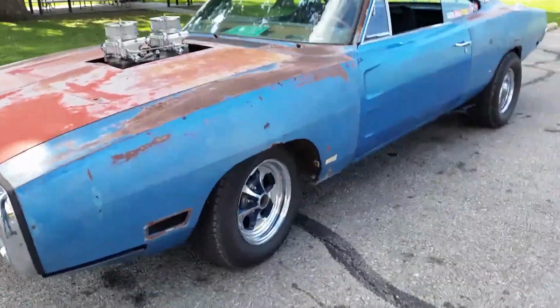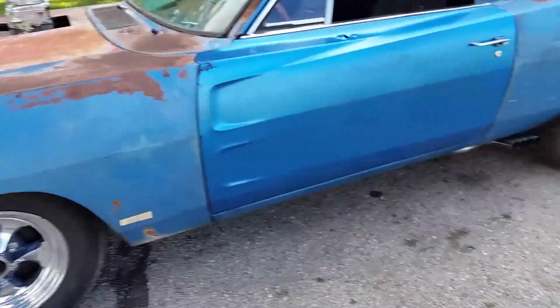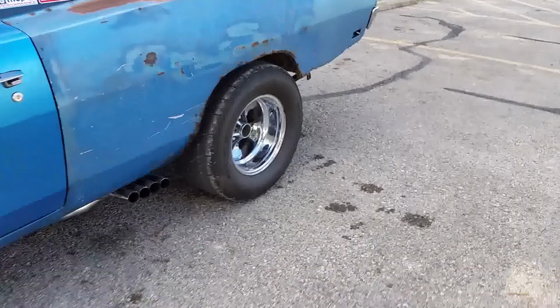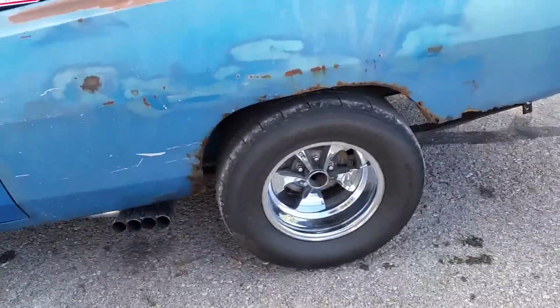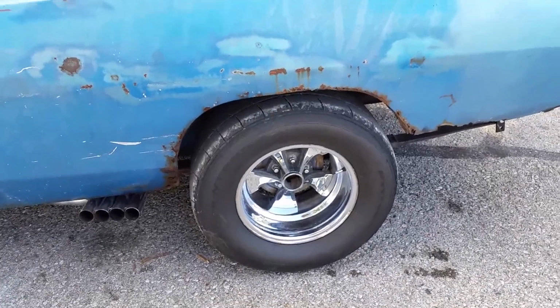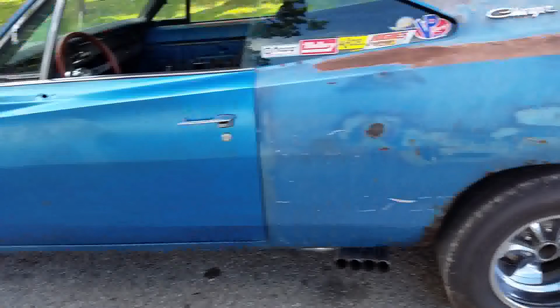The Keystones are all vintage correct in the 70s. Ain't nothing new on them. Those are 15 by 10 or 11s, I don't know. I didn't measure them. I just bought the tires. They're probably 10s. They look like 11s, but they're probably 10s. The fronts are 15 by 7s.